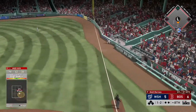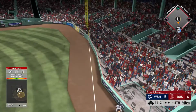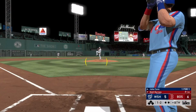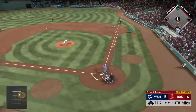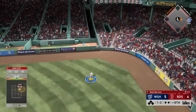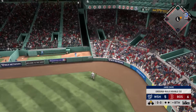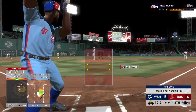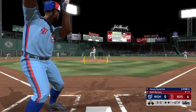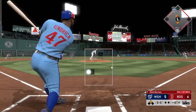A swing and a shot hit down the corner. And a big sigh of relief on the mound as that nearly tied it, but this ball is fouled. He pulls this one into right. He's through first and hustling for second. And a high bounce will take it over the outfield wall, and he kicks off the inning with a ground rule double. Stepping in now, Howie Kendrick.